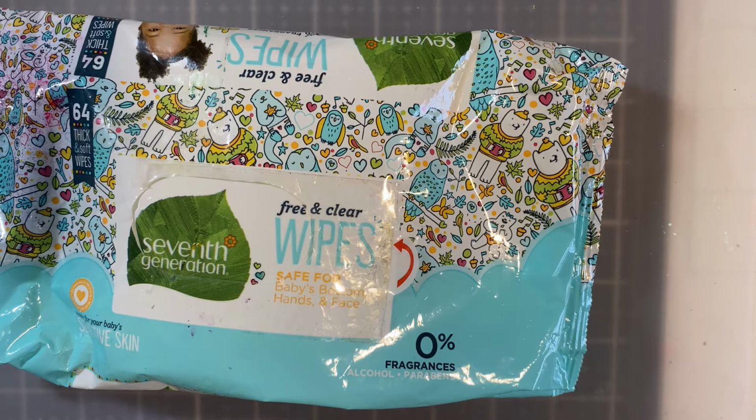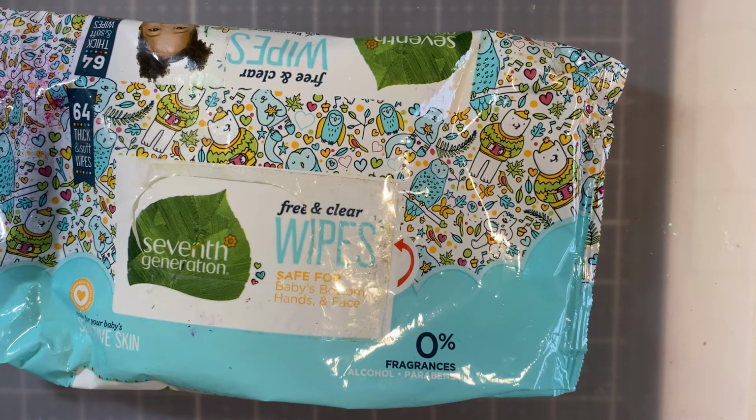So I ended up actually donating that. I asked around in my neighborhood to see who had a baby and needed wipes, and I found someone, so I donated it. So anyway, I chased a rabbit, but baby wipes are great because you can clean up the wet stuff off of your surface.